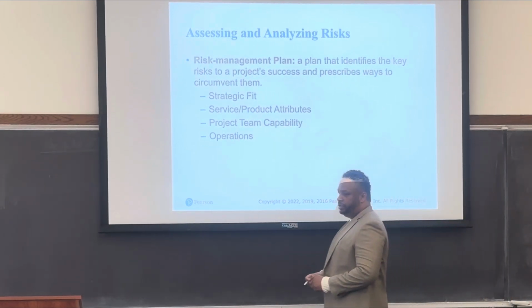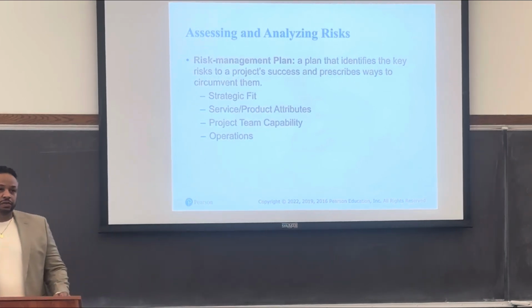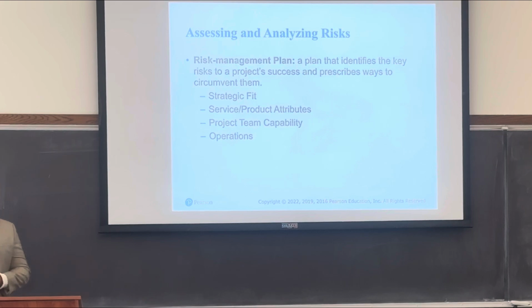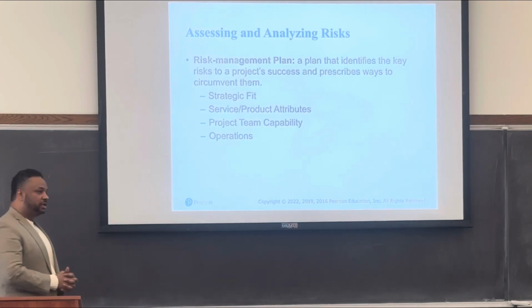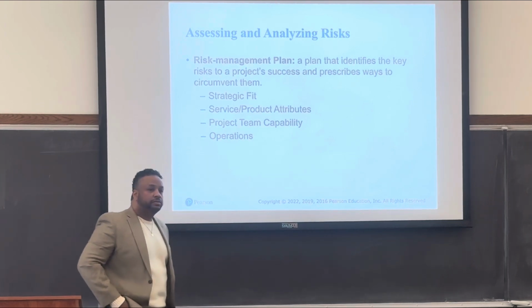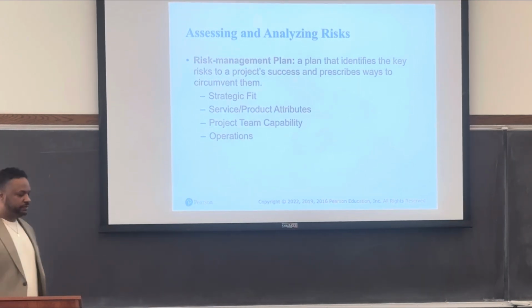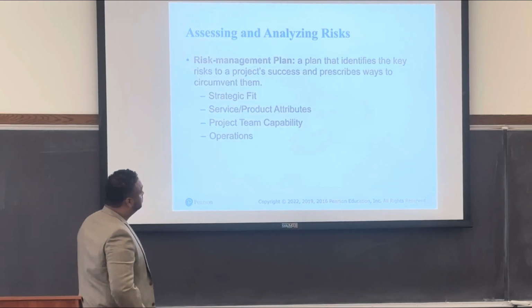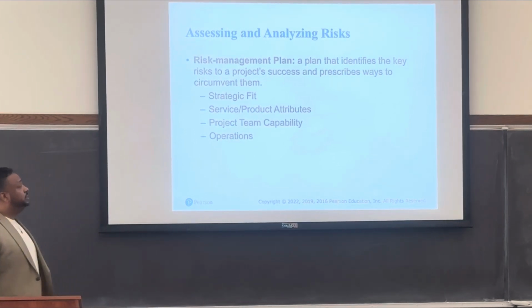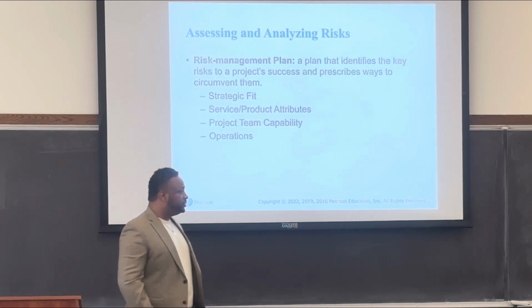And do you feel that the models for your businesses are a strategic fit? Do you feel like what you're doing fits the outcomes that you are trying to achieve? Yes? All right. So that's risk management. It's trying to understand, do we meet the strategic fit of the demand and of our outcomes, what we're trying to achieve?